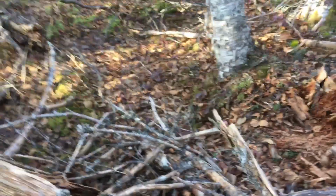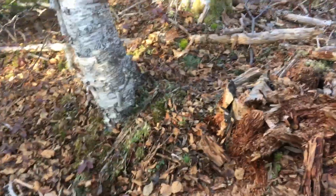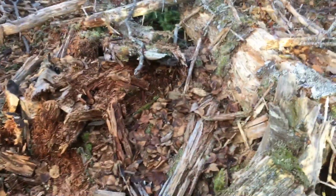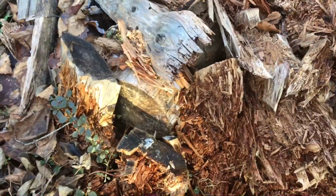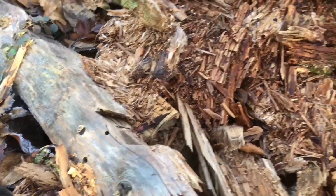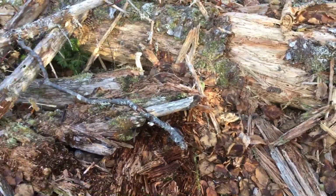Somewhere here you can see a corner, an actual corner piece. We were actually inside the cabin here now. Don't want to disturb it very much. So here's what they done, look. It's all notched and cut. That's the logs left of the cabin.